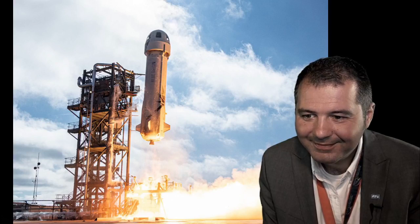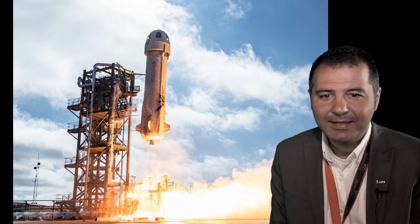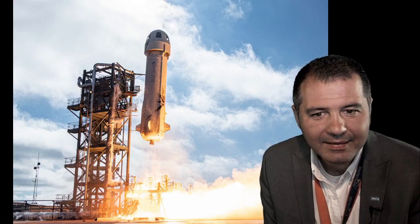Jeff Bezos announced that he would be going with the very first crewed flight of the New Shepard. So this is his rocket. Jeff Bezos is the CEO and I guess founder of Amazon. So did they pick the July 20 date purposely? Yeah, definitely.